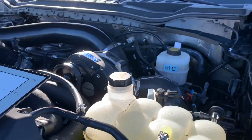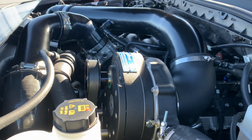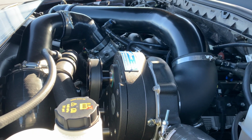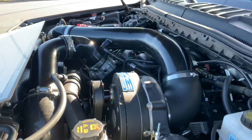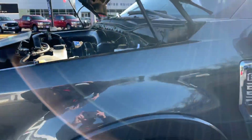Give you a little look at the Pro Charger. I went with the matte finish because I kind of like the factory look of it. That and a lot of the stuff on my truck's black anyway.